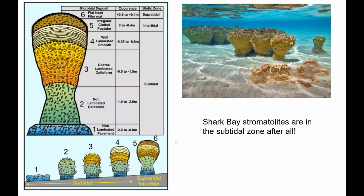Now, in 1972, Phil Playford wrote a paper in a Belgian journal about the Devonian reefs, and he let slip in passing that stromatolites were widespread in the subtidal zone of Hamelin Pool, Shark Bay. Surprise, surprise, and described this more fully in the 1976 stromatolites book. So there they are. If you dive down in Shark Bay, there they are. So the structures are not exclusively intertidal at all.